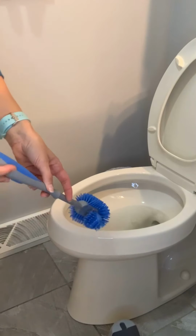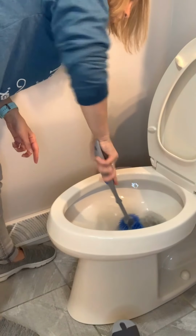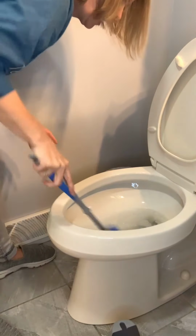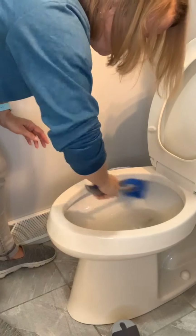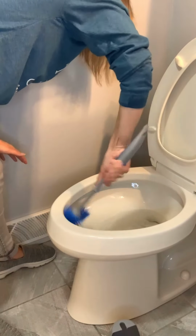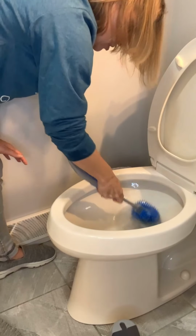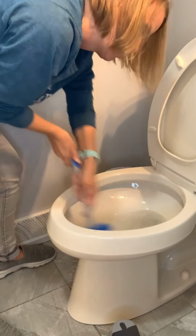Again, like I said, we've got this nice lip here, this little caterpillar dude. You can go down in the middle, obviously, and then use that to get up underneath the rim. And I really like, just get it wet, I really like how this is silicone, so I feel like I'm really getting some good scrubbing power in there. Getting up around the rim really well. You can see the water's getting dirty as I'm scrubbing here, so we know it's getting clean up underneath there. Gonna splatter all over the place.